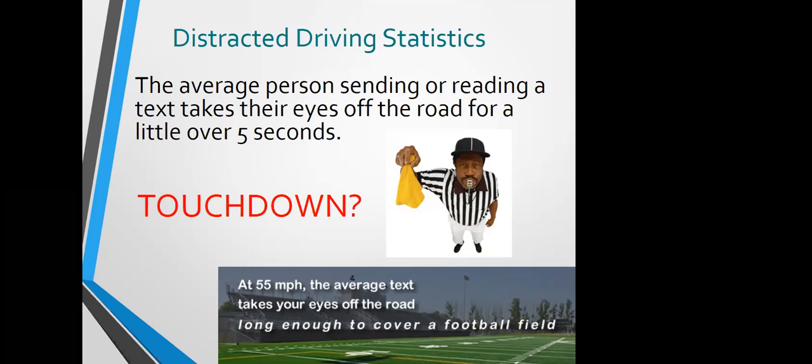Okay, so think about a horseshoe pit. A horseshoe pit's 40 feet. So in 1 second, you're traveling 1.5 horseshoe pits, let's say. At 60 miles an hour, you're traveling very, very close to a football field's distance. Now, a lot of you, if you're plowing, are not traveling that fast. But even at 30 miles per hour, over the course of 5 seconds you're traveling 2/3 of a football field, roughly 200 feet.